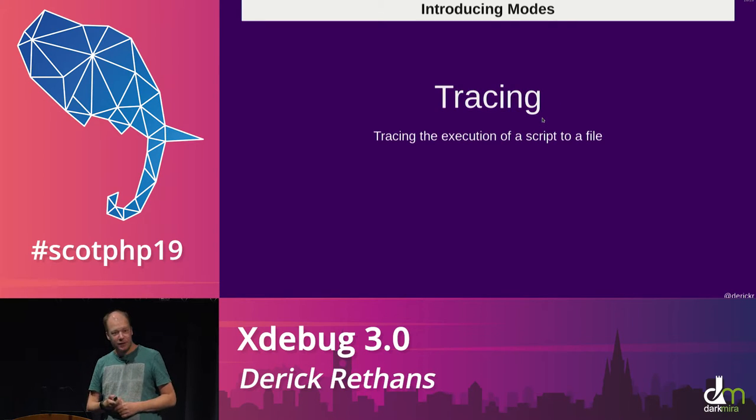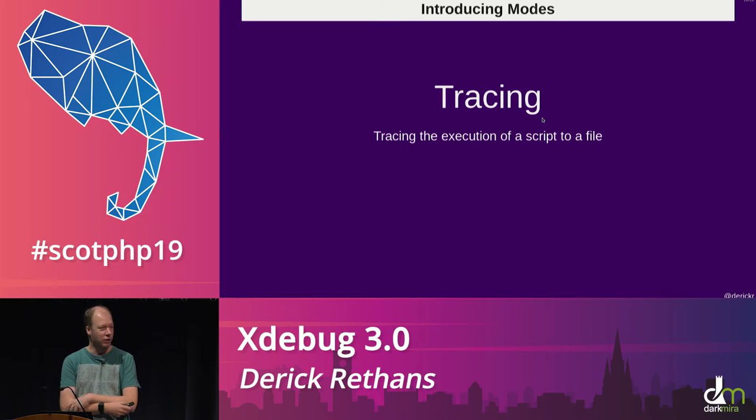Then we have tracing, and tracing is logging every function call with arguments, return types, and variable assignments to a file. That is very useful for trying to figure out what a code base that you've never seen does, which is quite useful for me writing demos and things like that. Or if it is something really complicated and you don't quite necessarily understand how the flow of an application works, you can turn on this tracing and it puts everything to a file.